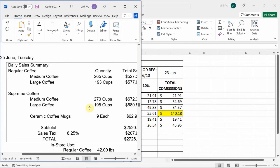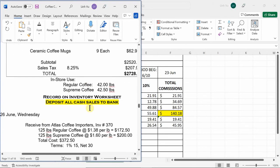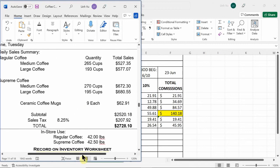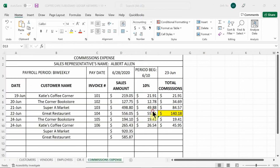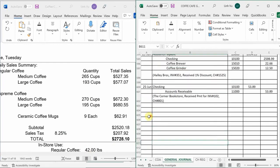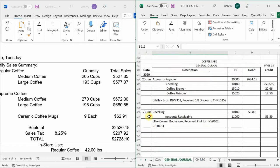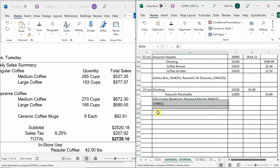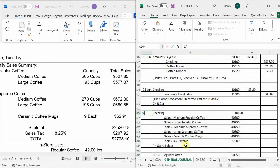And now we have our daily sales for the 25th of June. So here's what we sold. All right. We definitely have enough space for the transaction, so I'm going to copy and paste this transaction here, because we had in-store sales for June 25th.